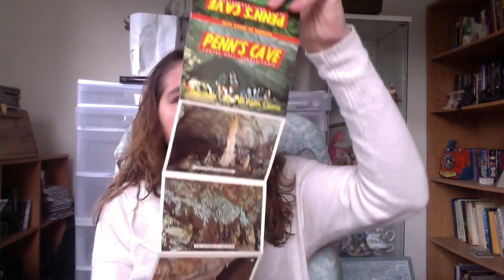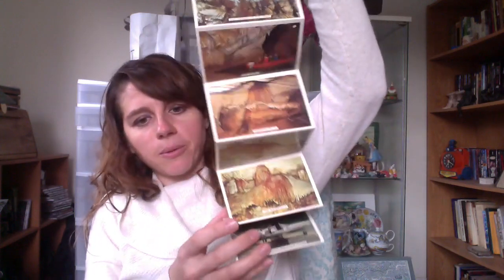I just got this little postcard booklet from Pen's Cave, and it's one of these type of deals. I do sell some vintage postcards on Etsy, and I think I should be able to sell that too. It's not worth a lot, but I didn't spend much on it. I don't even think they charged me for that.